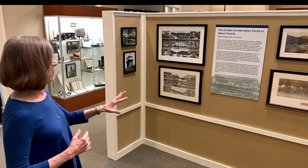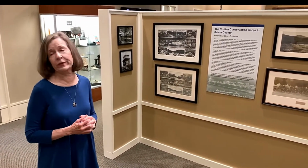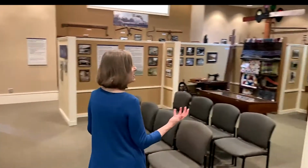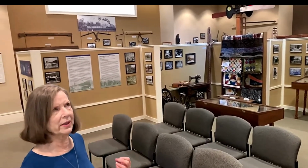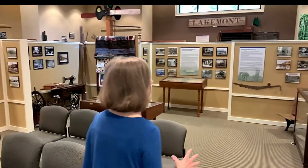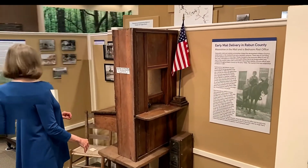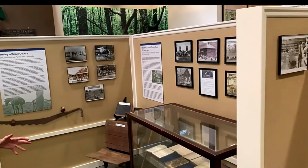And so we just have a little bit here about how much the CCC really contributed to the county in the space of just maybe 8 years, because they all left when World War II started. Then we have an entire area of our museum that's dedicated to what life was like in Rabun County in the late 19th, early 20th century, with some really interesting artifacts. We have the old Mountain City Post Office, which is pre-World War II. We have a display on the schools that were here.